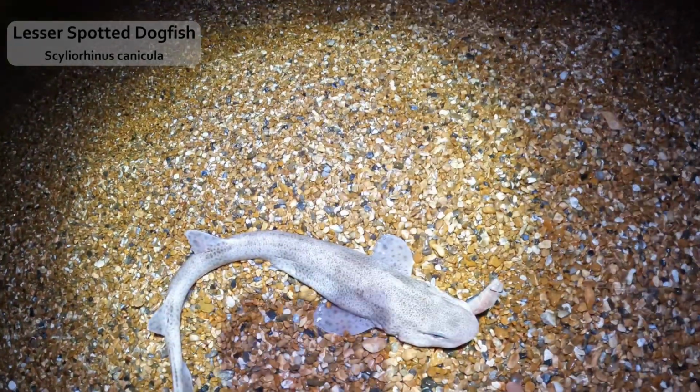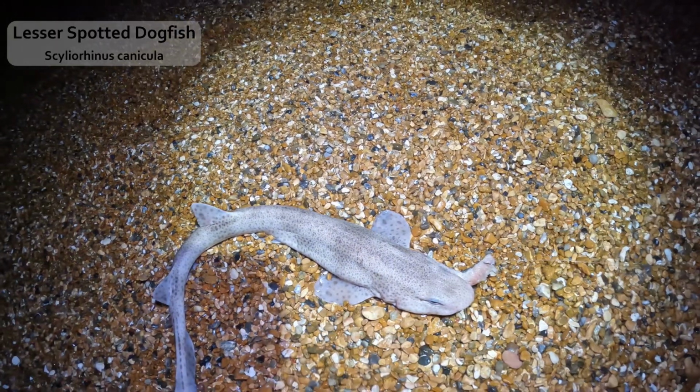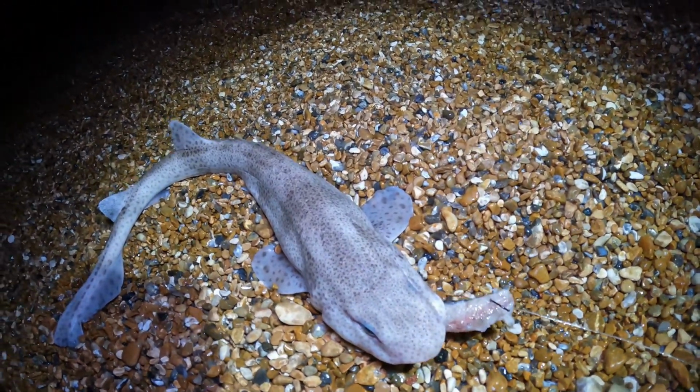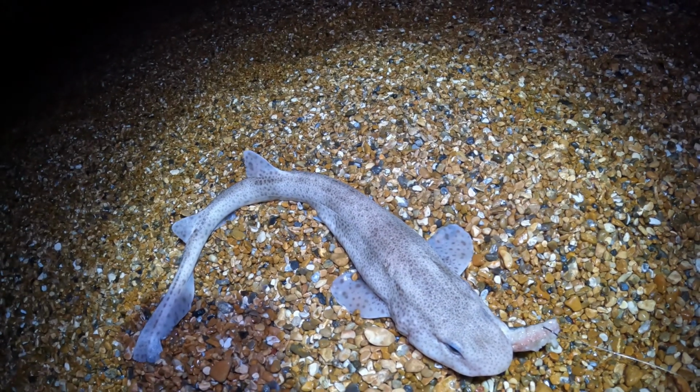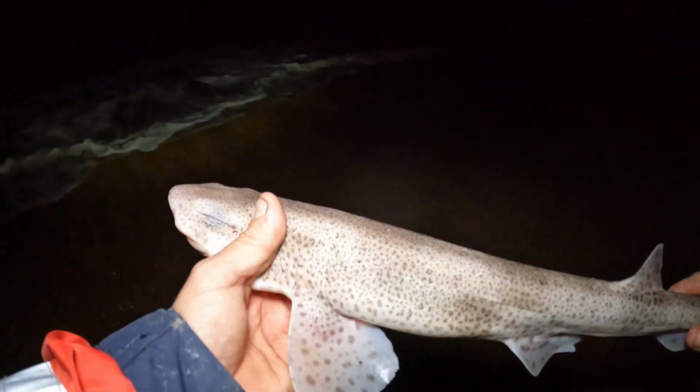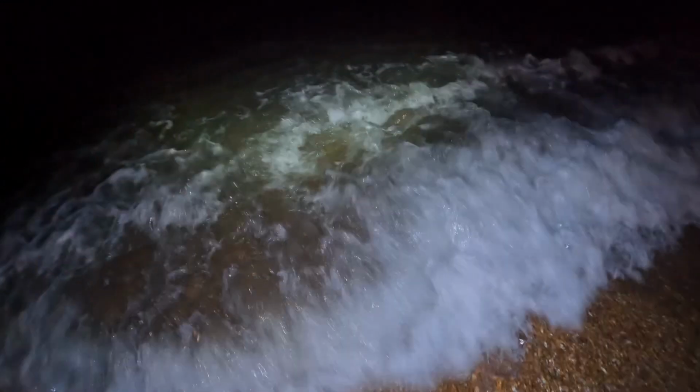Well, I'm not going to complain too much. There he is. Let's get him unhooked and get him back. Right, there's Mr. Dogfish. He saved me a blank anyway for now, so let's get him into this water. After this rolling wave. There he goes. Back he goes. Lovely.